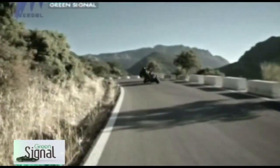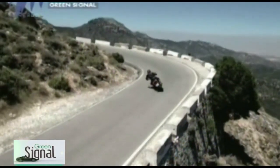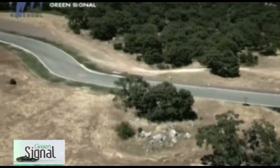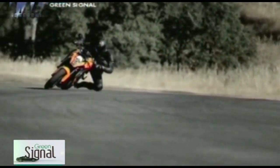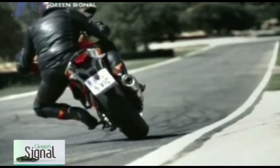KTM has given the 1290 Super Duke R an extensively reworked 1301cc, 4-stroke, V-twin and liquid-cooled RC8 superbike-derived engine that generates 180 bhp of peak power at 8,870 rpm and 14.68 kg torque. Controlled via a ride-by-wire throttle, the 1290 Super Duke R also comes with riding modes, traction control and ABS brakes.